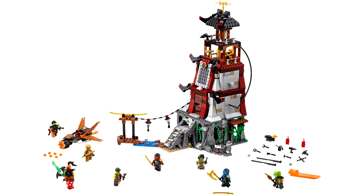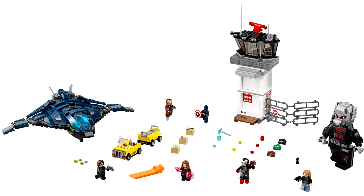At number 8 is the Airport Battle from Civil War. The reason this is in here is pretty much for one thing. I think the Quinjet is not the best Quinjet they've done. A little bit disappointing it's so small, but it's pretty cool. The little airport tower, again, pretty good. Quite like that it certainly does look like an airport tower, but otherwise pretty forgettable. And all the added bonuses like the little airport car are meh.